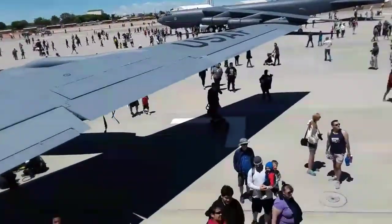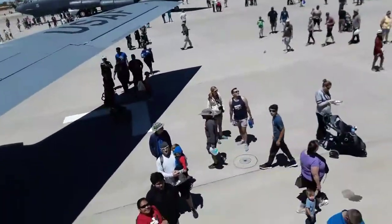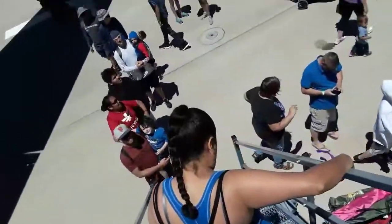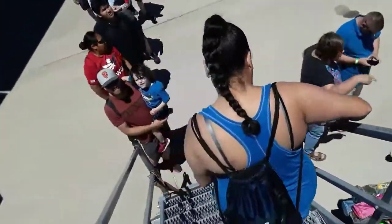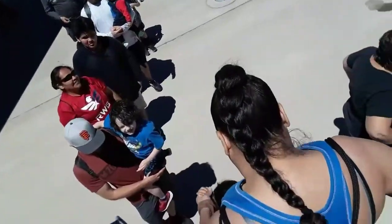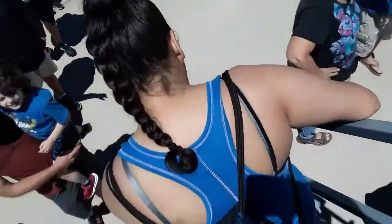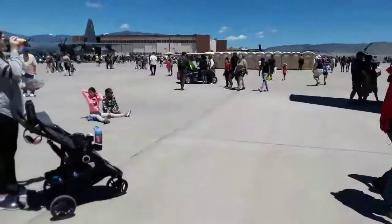Sister, let's go to the restroom. Look at this. This is a lawsuit waiting to happen. Oh my goodness. I will sue you. I'll own this plane. Well, that was the scariest step I've ever taken. Sister, no, let's go.